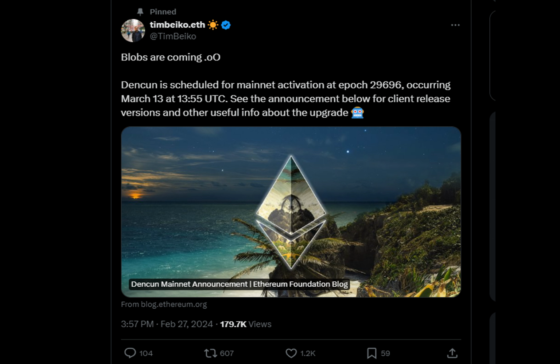Proto-danksharding has been a hot topic in the Ethereum community, given its impact on the cost of rollup data storage in the future. Various layer 2 developers have touted rollup costs to be reduced by 10 to 50 times, but Silverman said the true impact will only be realized once Dencun hits the mainnet.